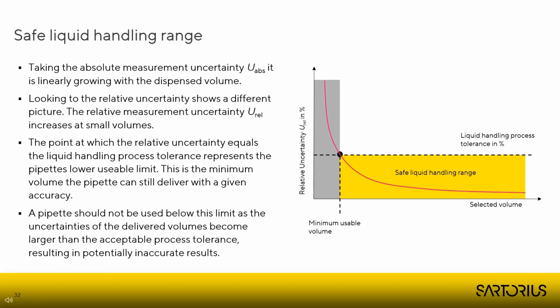This is definitely based on the application needs. Simply put, when the relative uncertainty of the delivered volume of the pipette exceeds the process or application tolerance, that should be the point of minimum usable volume. So when they meet.